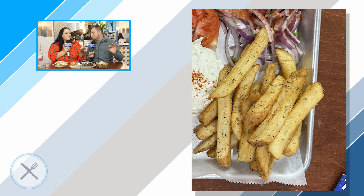Seasoned perfectly. And I love a steak fry. Me too. And homemade too. Oh my God. Definitely homemade. That is good. Oh, and it's the perfect accomplice, as I like to call it, to the main event here, which of course is their souvlaki.